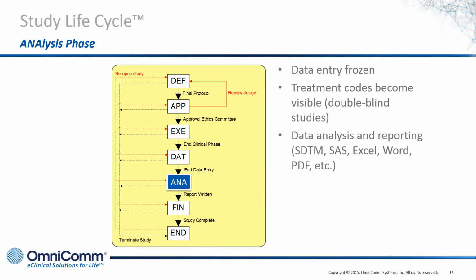After all the data has been collected, the study moves to the analysis phase. All data are logged, and for double-blind studies, the treatment becomes visible. Data, and in the analysis phase also unblinded data, can be exported into various formats, including SAS and Excel, and SDTM datasets can be created. In addition, for each patient, submission-ready casebooks can be generated.